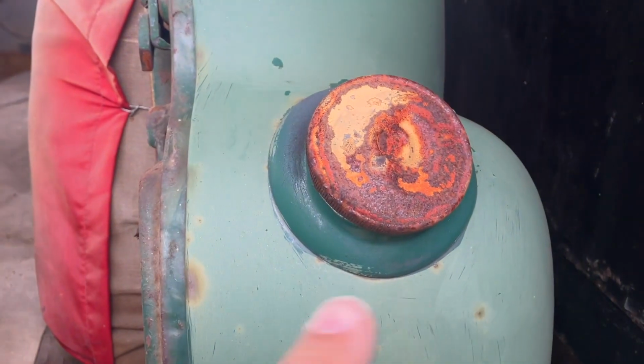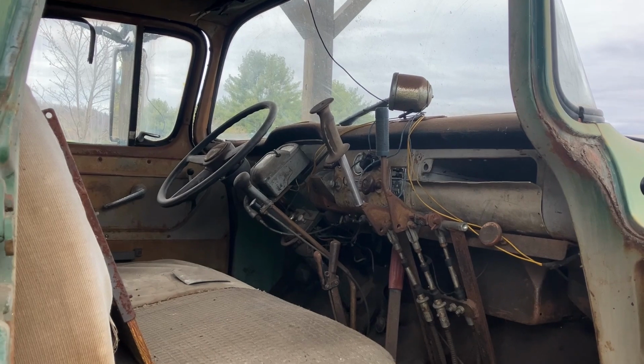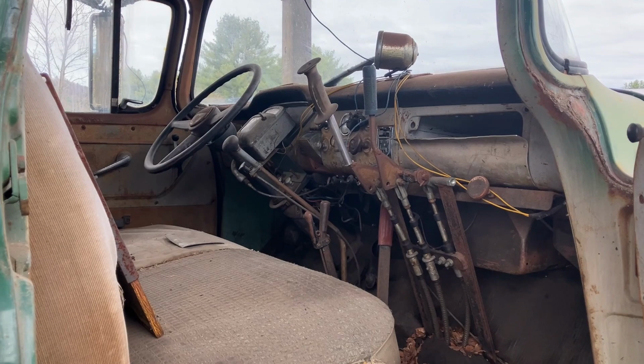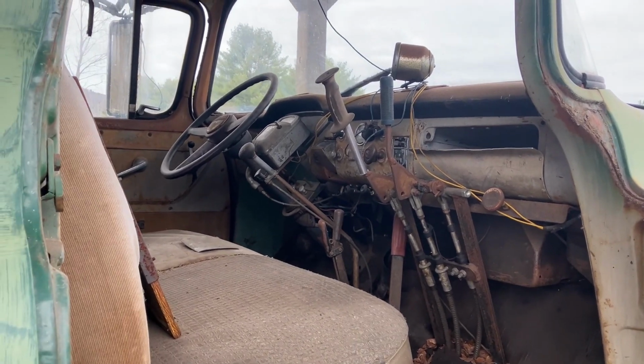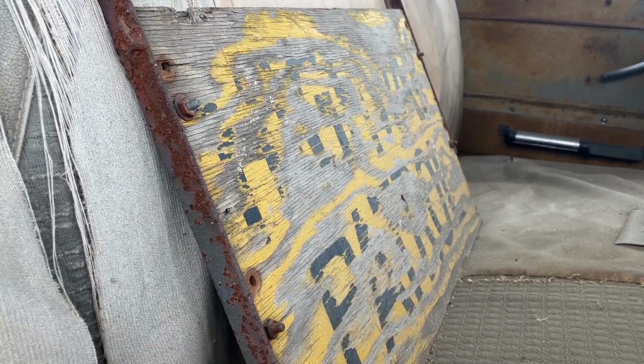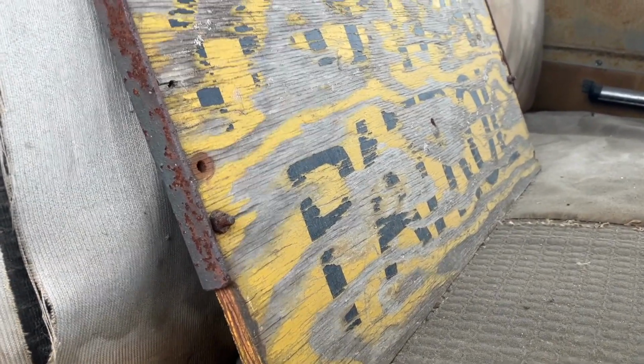And you can see this is the gas cap. Right around the gas cap here, it's pretty dark. It's been brush painted. You can see the streaks right there. I was told that when he had this truck on the road, if anybody was riding with him, they had to be wearing a jacket because he was too frugal to run the heater. Oh, look at that. They have the old wood sign. Probably was worn out, so they replaced it. Somebody made a sign for it.